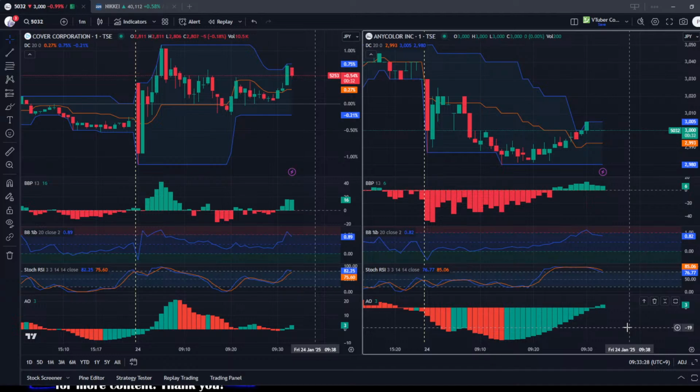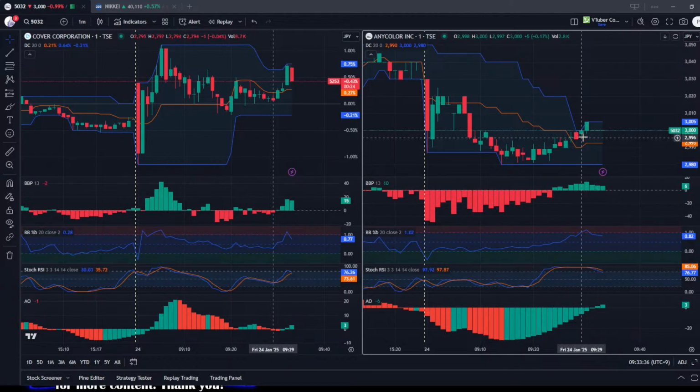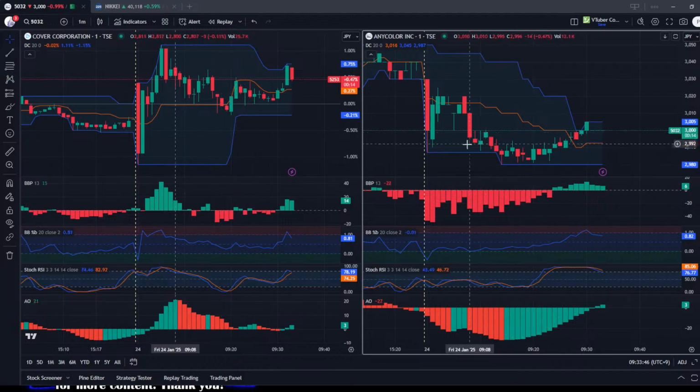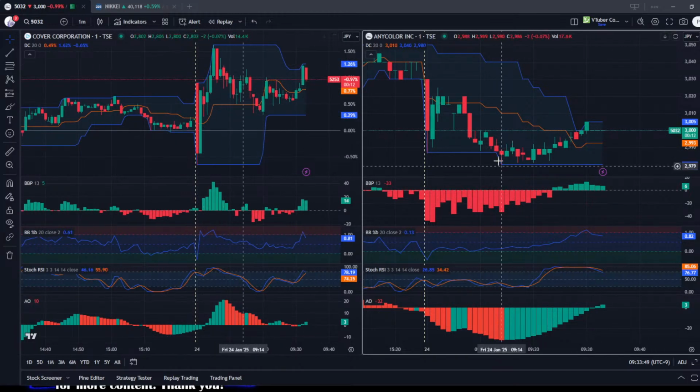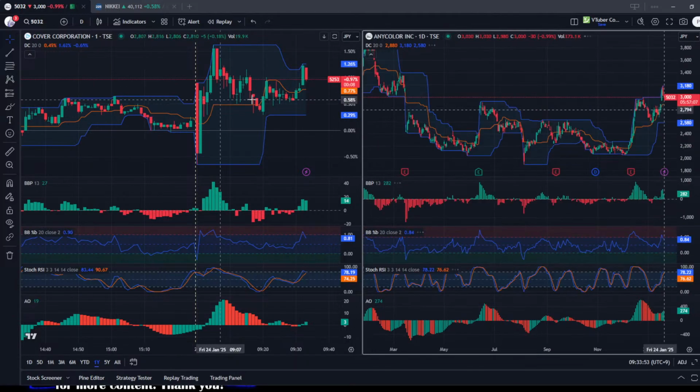Now, if it's sustained, which who knows at this point, then we could see this go up. And as we see here with the current candle, it's actually pushing against the price line here, which is a positive sign. We haven't had the crash that we had last year.